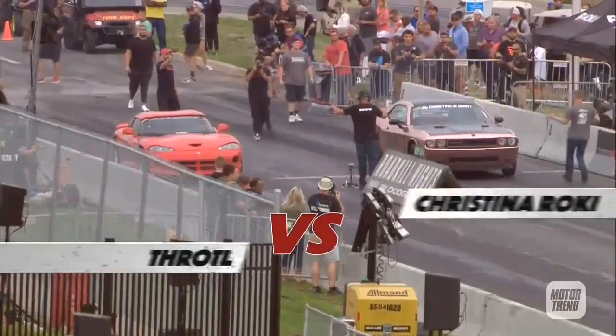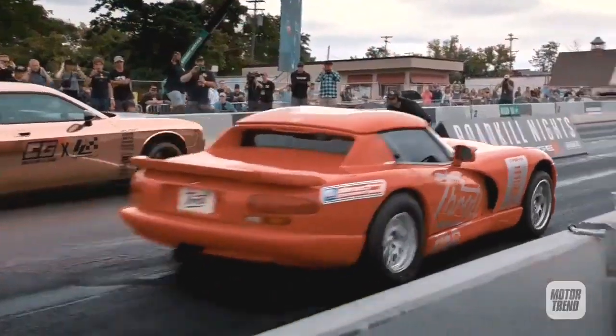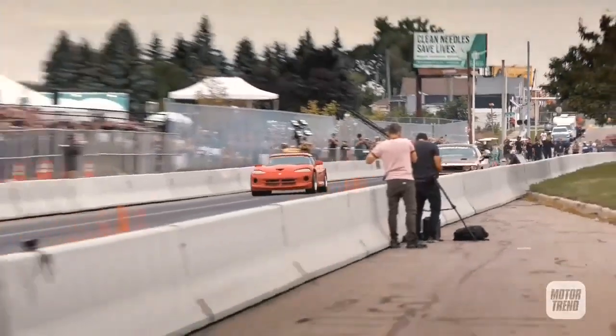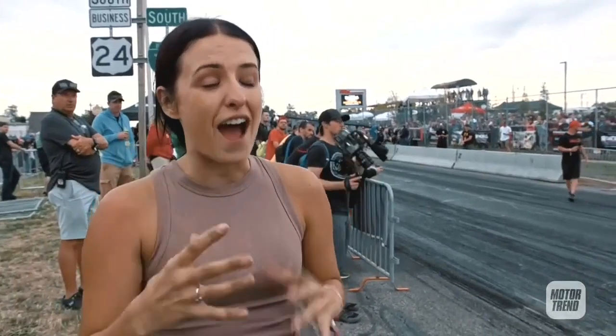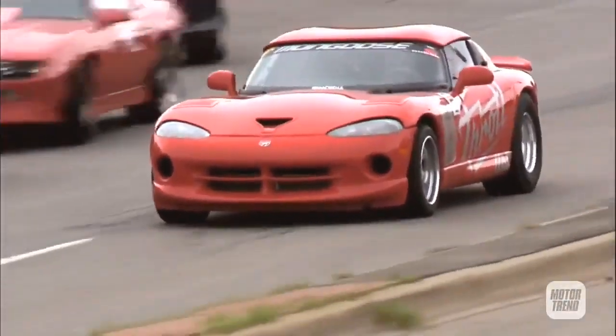First up will be Christina Roki against Ricky Fernandez in Throttle's Viper. Christina Roki had that until she missed the shift. Christina is new to drag racing, and she actually did incredible. She went out and got him on the line, and then the Viper came around her on the top end. And the Viper is moving on.